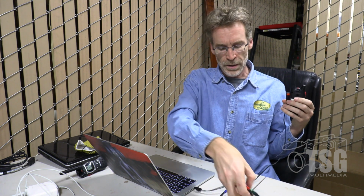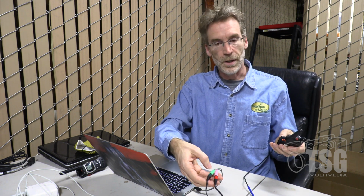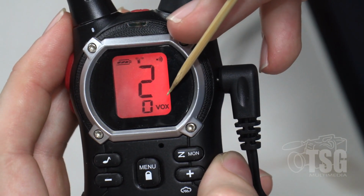What we did is we're using an audio cable that's plugged into the radio and connects directly into a computer. So this connects the output of the radio to the input of the computer and the output of the computer to the input of the radio. What's important is that when the radio is plugged in, it detects that there is something connected. And this is meant for headsets, but it works for connected computers just as well. And this feature is called VOX.